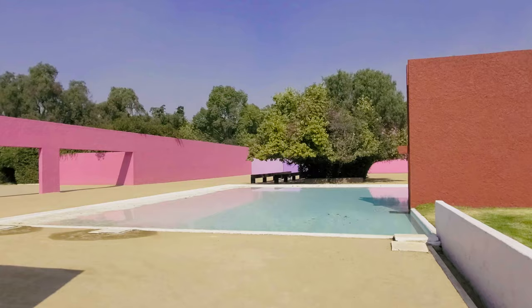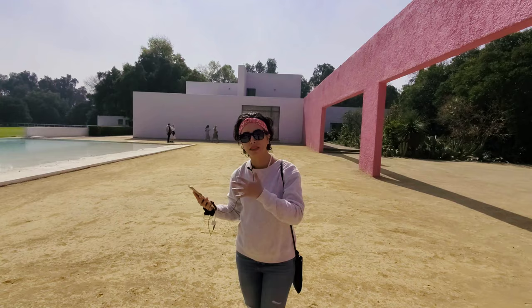Beyond the entry point, you could see the hint of the pink walls at the end of this space, kind of the beginning of the shot, and you can see how he was playing with the idea of privacy, semi-privacy, public, those sequence of events, how one transitioned from one space to another.